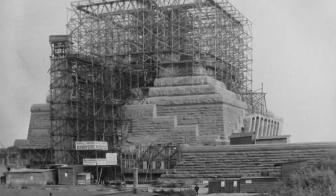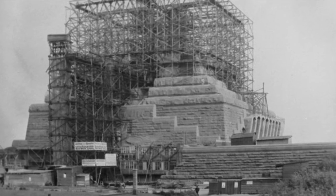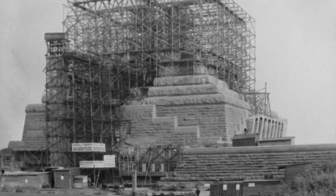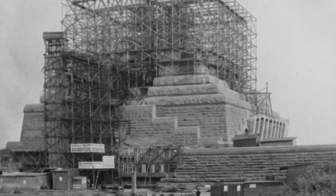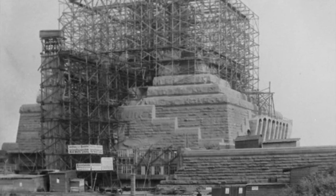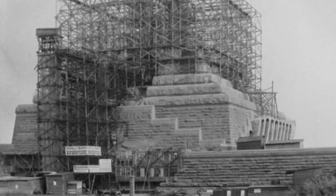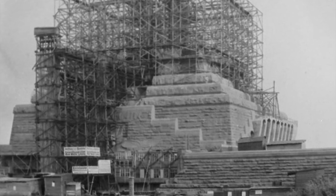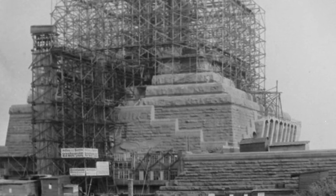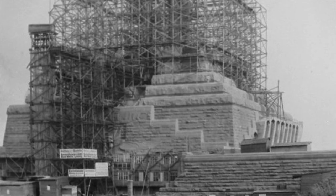A groundbreaking ceremony was held prior to the start of the construction on October 18, 1898, the 85th anniversary of the battle. A total of 82,000 cubic meters of earth were moved in the following 2 years until suitable subsoil for the foundation was found. Construction then commenced in mid-September 1900, at which time the original foundation stone from 1863 was moved to the new location.